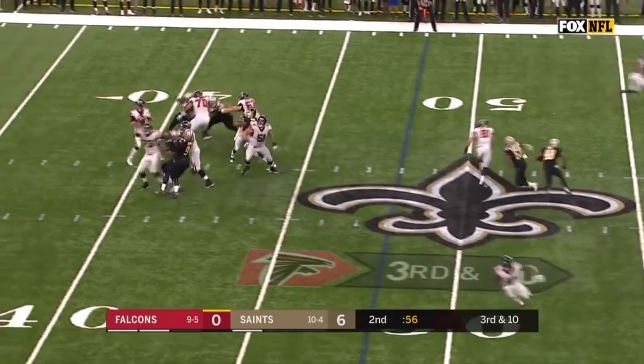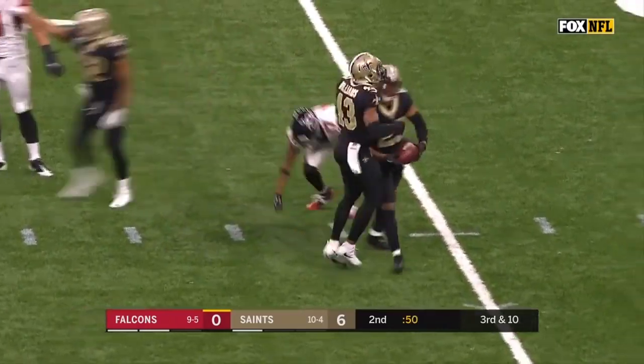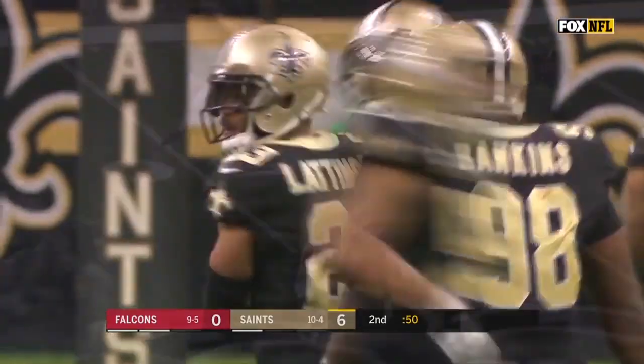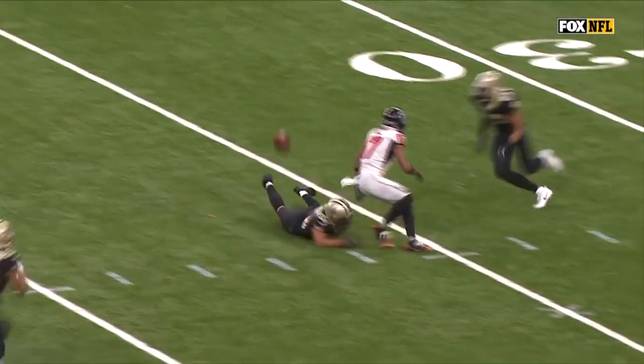Third and 10. Blitz coming. Ryan on low. Dropped. And it's still live. That may be picked off. They say incomplete. It looked like it sat there. No, interception. Marvin Hall runs the deep in route, and the ball pops out of his hands, so it's up for grabs.